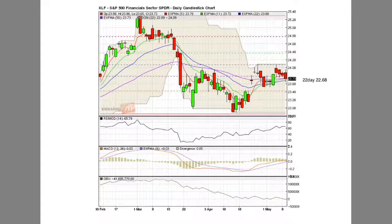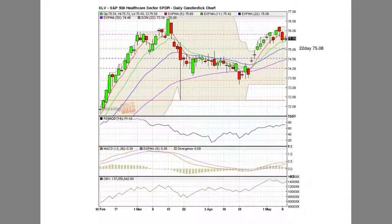Financials, 22-day is 22.68. We remain productive here. We're slightly trying to recover here in the financial space. Healthcare is sitting around the 11-day right now. The 22-day does come in at 75.08. It's also Fibonacci support there.